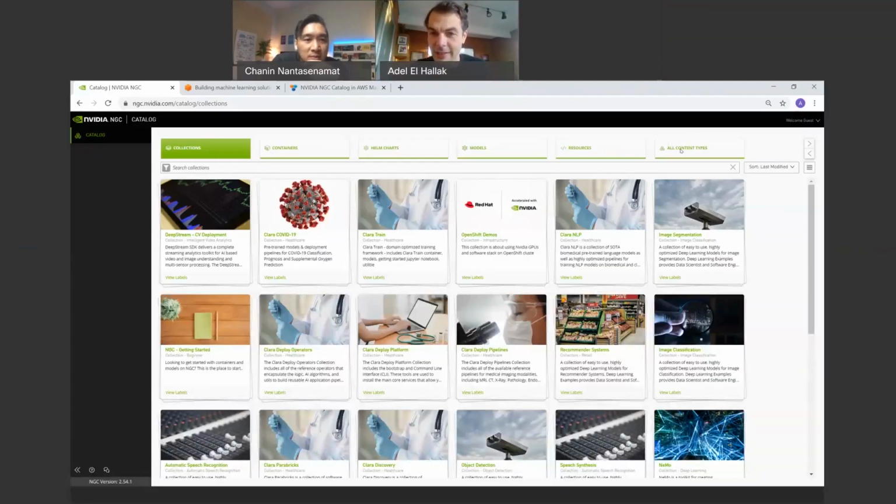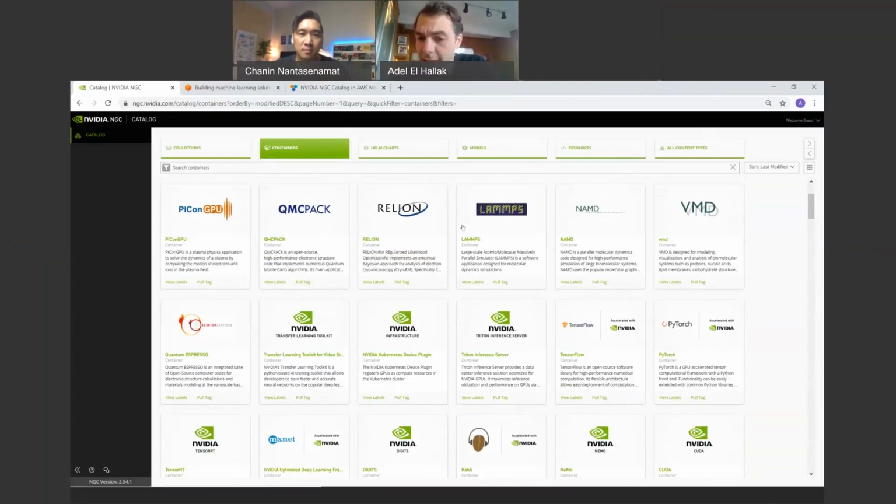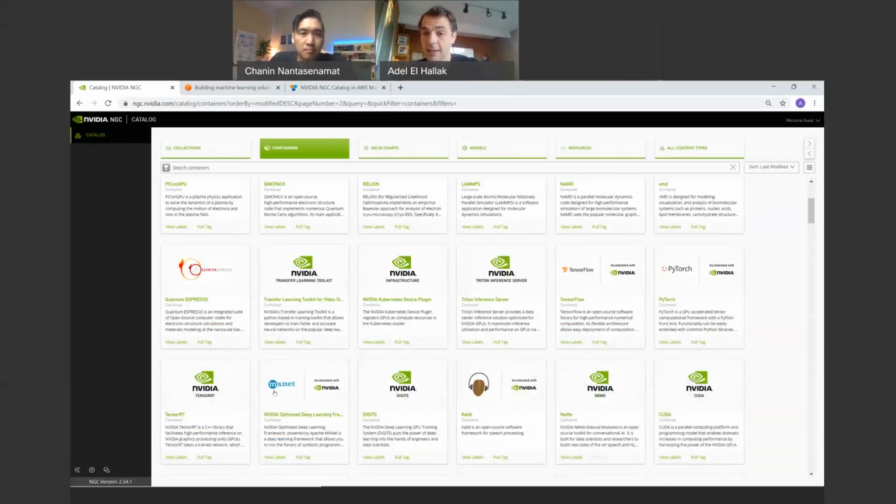Perfect. So NGC started in 2017, and it was a container registry for deep learning frameworks. That's what it was launched as. Every month, our deep learning team takes top-of-tree TensorFlow and optimizes it for our GPUs. They get the right GPU drivers, the right dependencies, all the related libraries, optimize them, and push them to NGC on a monthly cadence. So you can see here we have all the popular frameworks, whether that's TensorFlow, PyTorch, MXNet, and others. And like I said, every month these are published and posted on NGC.